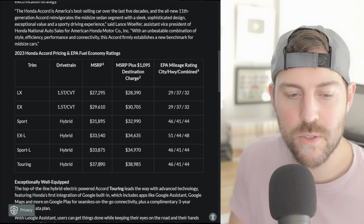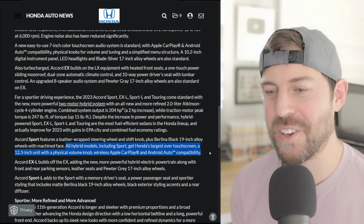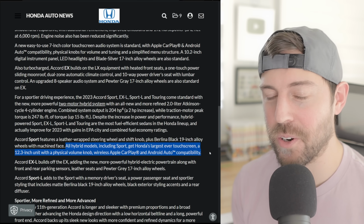All hybrid models, including Sport, get Honda's largest ever touchscreen, a 12.3-inch unit, with a physical volume knob. You get wireless Apple CarPlay and Android Auto, and they have some of the best and most reliable wireless CarPlay and Android Auto that I've used. It's certainly better than Toyota's. Unfortunately, you have to drop the tuning knob when you get the larger screen.